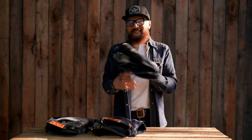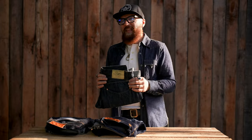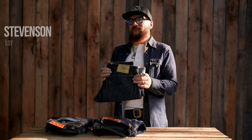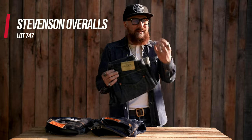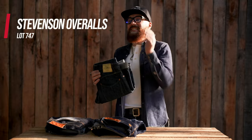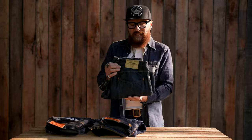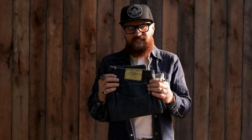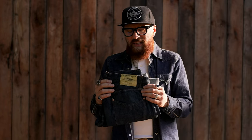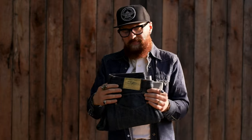So the last denim brand I have included in the top 12 is Stevenson Overalls. You know, Stevenson Overalls, that name was first established in 1920. Come on, folks. And they were revived, that's a good word, in 2005. So rich history that dates back to 1920.